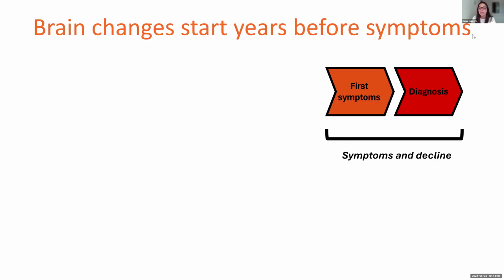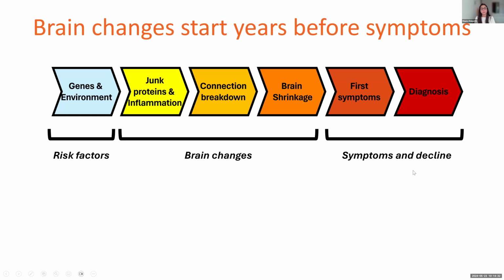So just to start with, to understand why we are doing this type of research. When we speak about diagnosis of progressive supranuclear palsy or corticobasal syndrome, we really refer to the symptoms and the decline. When people go to the clinics, they start with some symptoms, and then a clinician confirms the diagnosis eventually. However, behind these symptoms, there is a long cascade of events that happen in the brain, and we call them brain changes because the brain basically doesn't function anymore very well, and we are trying to understand why this happens in people with these conditions.